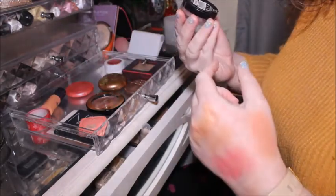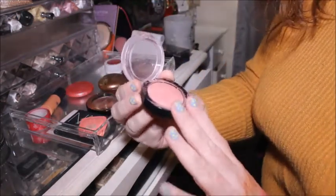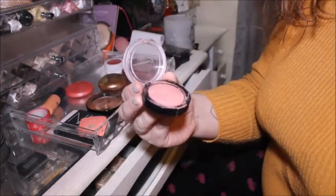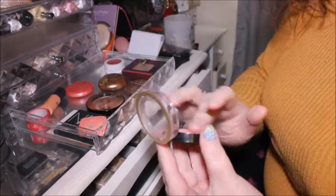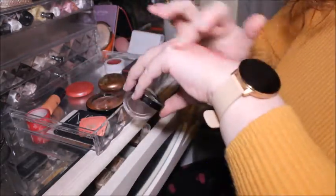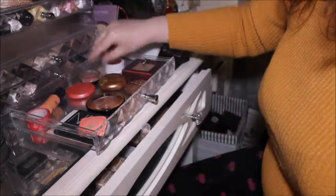And then we've got the Max Factor in the shade Seductive Pink. So these are kind of, I wouldn't say dupes, I'd say they were kind of inspired by the Hourglass ones. And I bought this before I bought my Hourglass. It's a really, really pretty shade, so we're going to be using that as well.